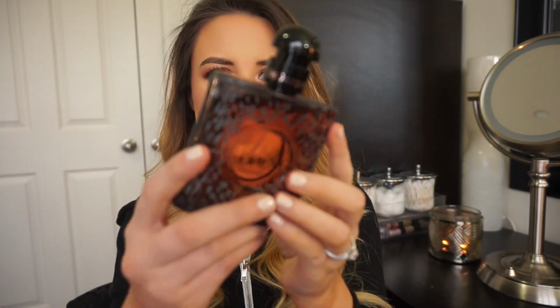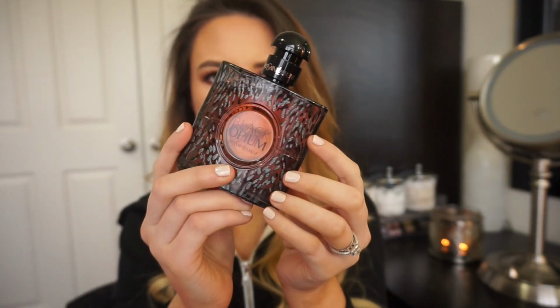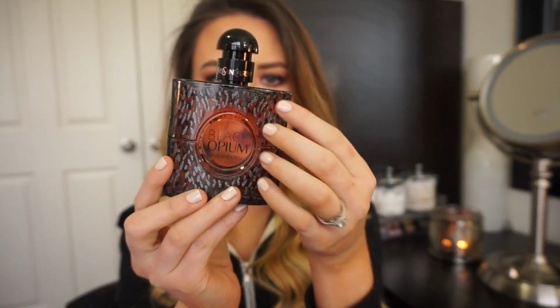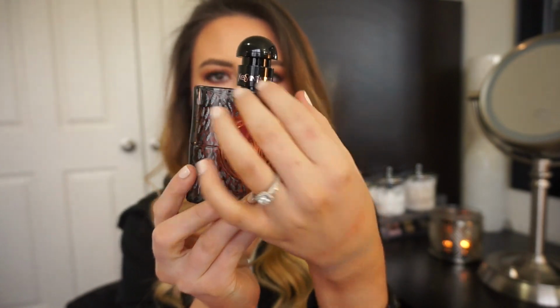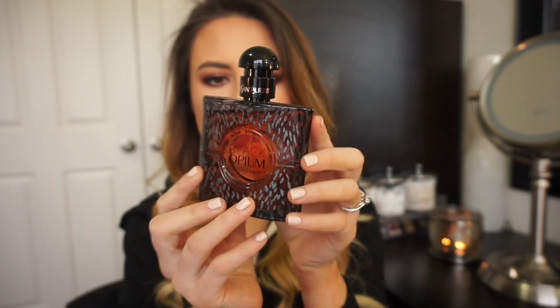So this is what the bottle looks like. It looks just like the old one, but what's different is that it has the print on the actual bottle, this like kind of animal print in like sparkly paint. Before, this was all just like black, and then it looked similar to how it does now. This is such a gorgeous scent. I love this for this time of year. I think it's beautiful. It's very sophisticated.